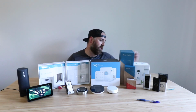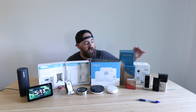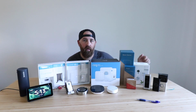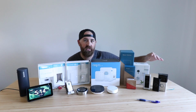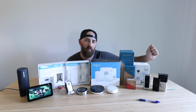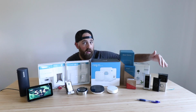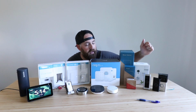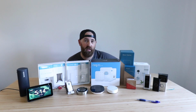And the last one that we've got over here is these... Now, in terms of price, the Ring 4 is more expensive than the Ring Wired. This typically runs around $199, but hopefully there's a deal on Prime Day. But the Ring Pro 2, that comes in at $249.